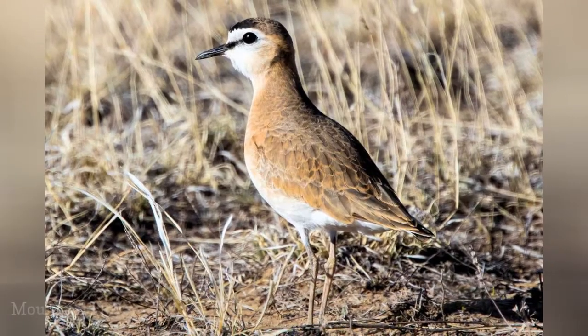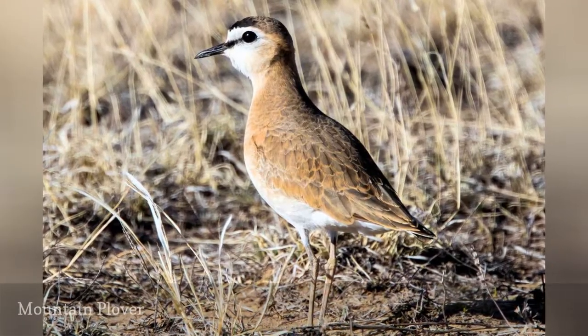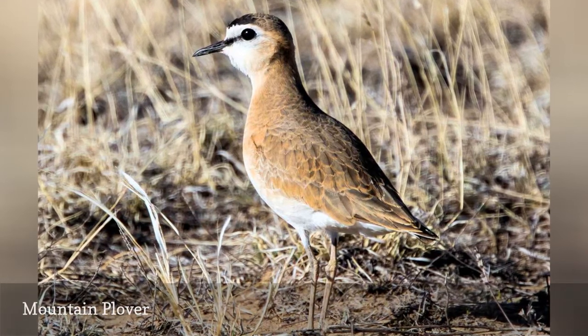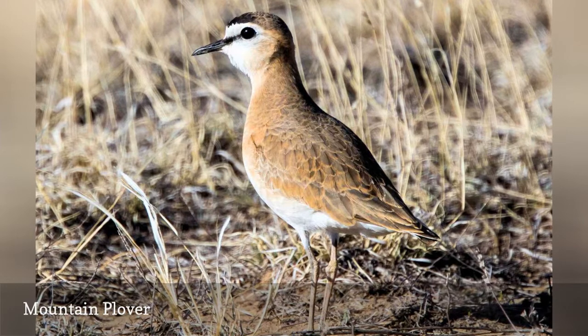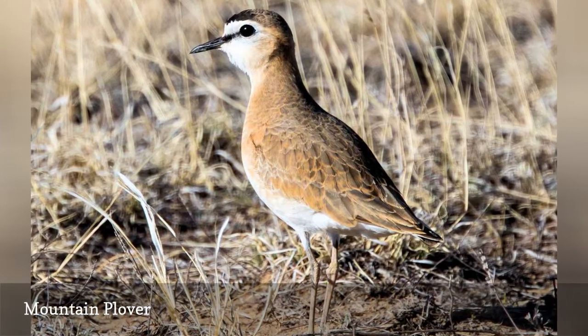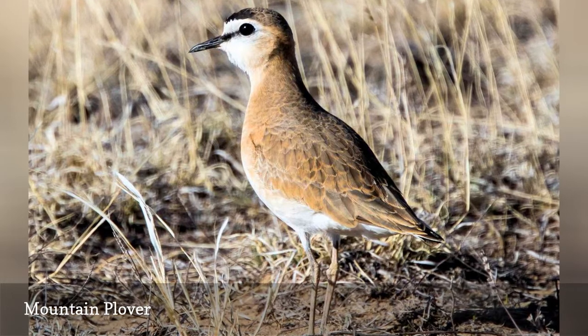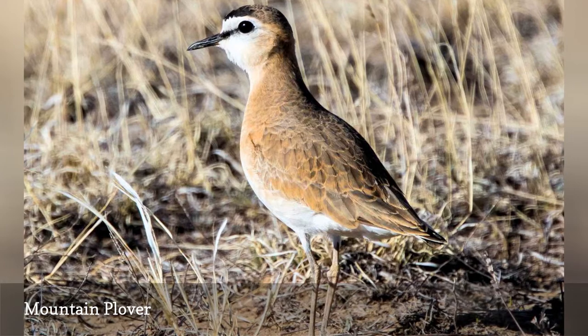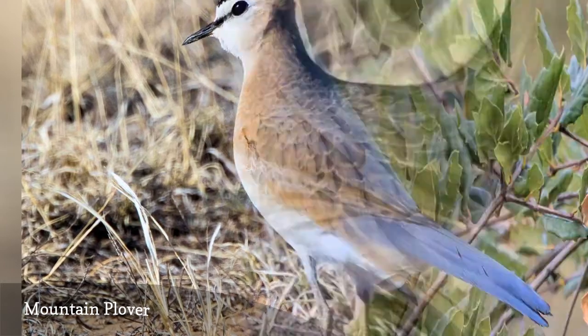A type of shorebird not often found near the shore, the mountain plover, Charadrius montanus, isn't found in mountains, either. Instead, these large plovers prefer dry, short, grassy plains, and central California as well as the state's extreme southern region are perfect for mountain plovers. These birds can be elusive, however, and aren't always easy to see.